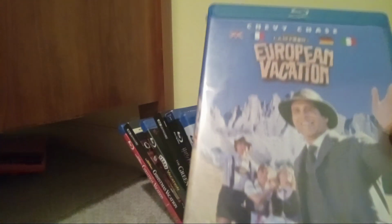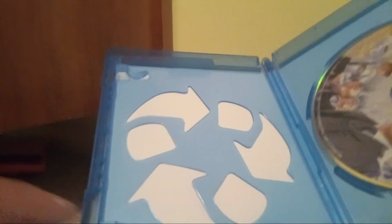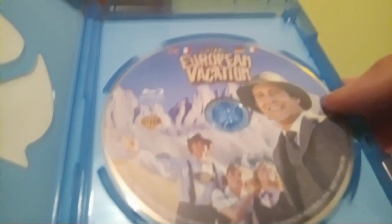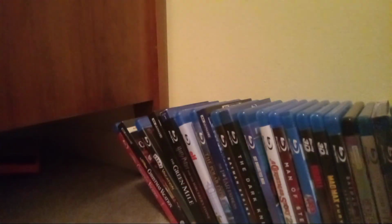Alright, this next one is a sequel. National Lampoon's European Vacation. Also with Chevy Chase and all. Yeah, this wasn't bad for a sequel, but I wouldn't say it was the best. It definitely wasn't the best sequel. It was definitely nowhere near as good as the original film. But still, it wasn't terrible. But anyway, here's the disc, which has artwork. Still, National Lampoon's European Vacation. Go give this one a shot. Oh, not a horrible movie.